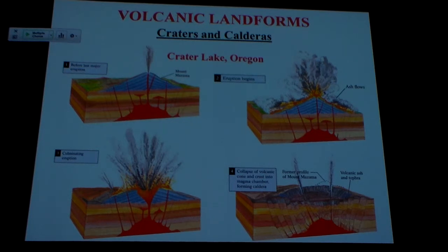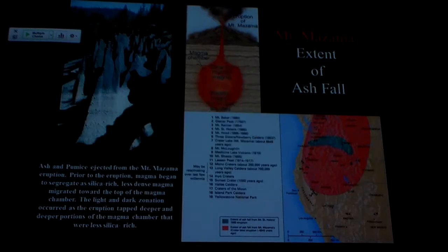So what you end up with now is kind of the remnants of the outer part of the cone, and you end up with a low where everything's collapsed down in, and that eventually fills with water, and you get Caldera Lake, Oregon.